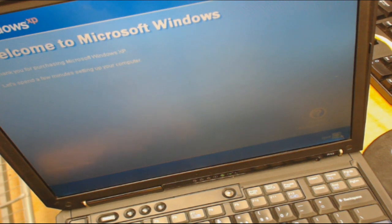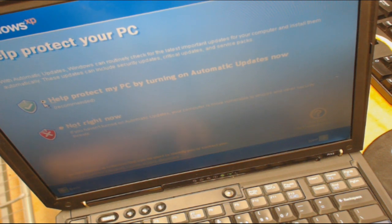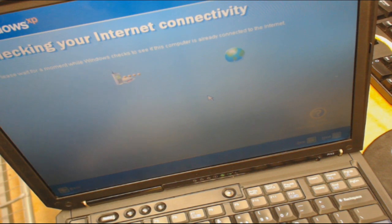All right, so let's click next. When I list Windows XP machines, they sell pretty quick actually. I always choose this, the top one, help protect my PC by turning on automatic updates. Now, Microsoft does not officially support Windows XP, but who cares? You just install it and turn on the firewall. Oh, you know what? Yeah, I did connect it to the internet.